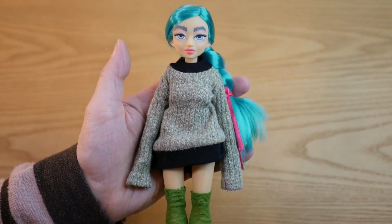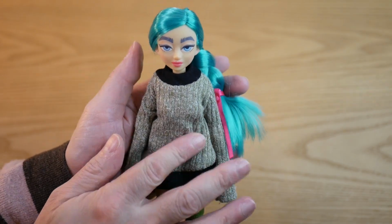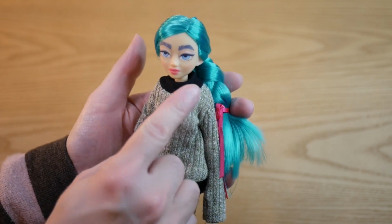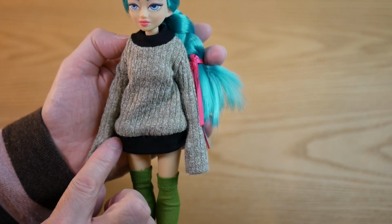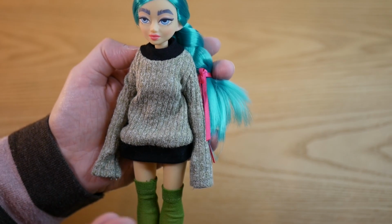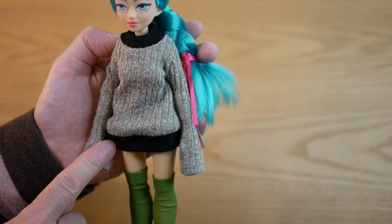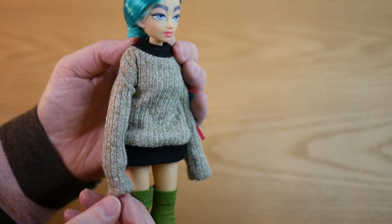So here she is. She's got this oversized jumper, I would say, in this grey khaki colour. We've got a black collar at the top and also this black ribbing around the bottom. Now, I'm not sure if it's meant to look as if she's wearing another top underneath, which is possible, and also she's got a black skirt sticking out the bottom as well. The sleeves are very long.